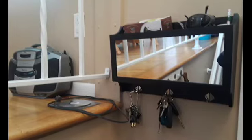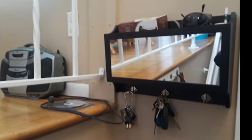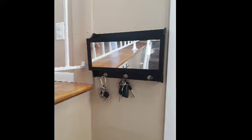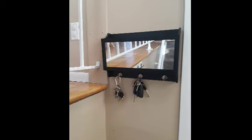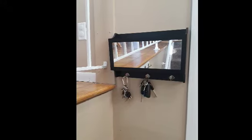Our third item that we use to organize in our entryway is this keychain holder / mirror / storage bin, which is pretty full right now. But with a little declutter, we got rid of many sunglasses and put away some items that needed to get put away. It is much neater, much more organized.